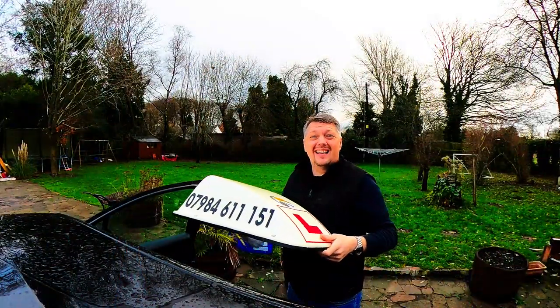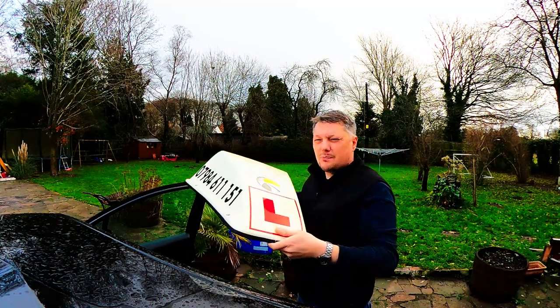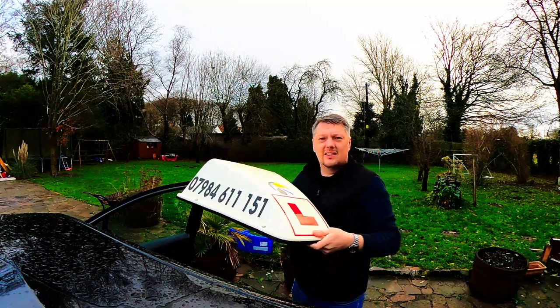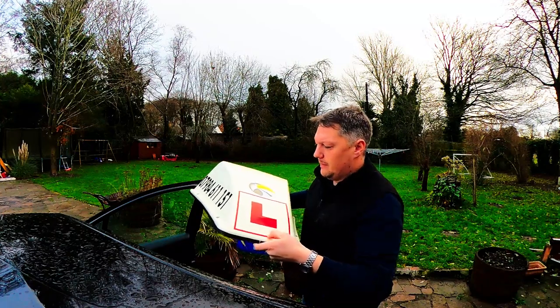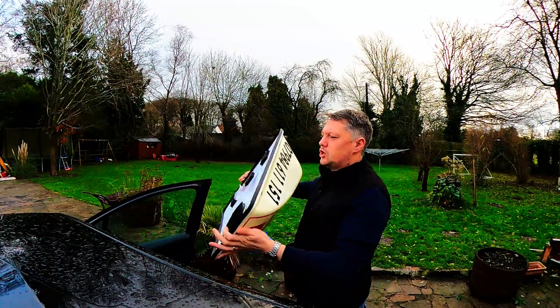So the next one I'm going to talk about is the roof sign on the car. Okay, and these range from around £100 upwards. And basically you just contact the company and you specify what number you'd like to go on it, what stickers you'd like to go up on it, and they'll just sort all of that out for you. I've had this for about 2 years.